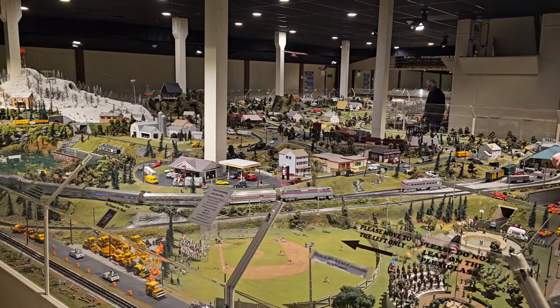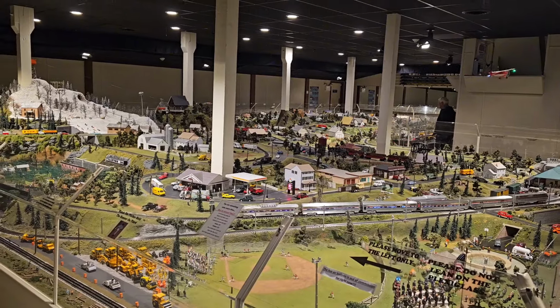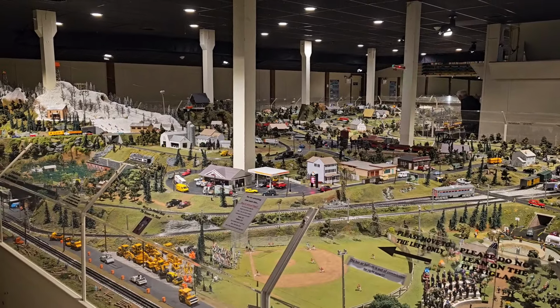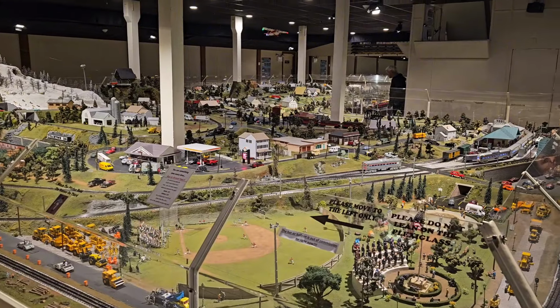Well, folks, when you first walk in here, it's pretty big. It's probably every bit of 60 by 60 feet. And I'm just going to do a quick walk around and then we're going to hone in on the many, many different animation scenes that are just incredible. So let me give you a quick walk.